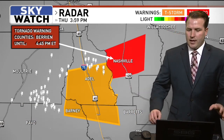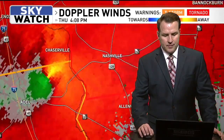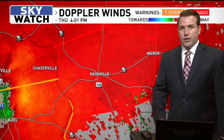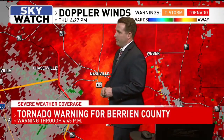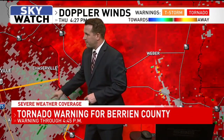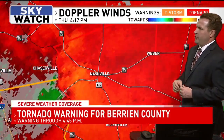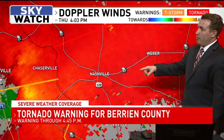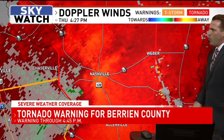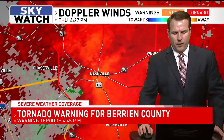We'll go ahead and take a peek on radar and show you where that is, and we'll take a look at how it is progressing. So good news here, continuing to see this area of rotation that did produce that tornado in eastern Cook County, heading toward Nashville. That area of circulation is broadening, but we're still going to see some pretty impactful weather moving through Nashville and eventually toward Weber and a little bit further as you head toward Highway 135.